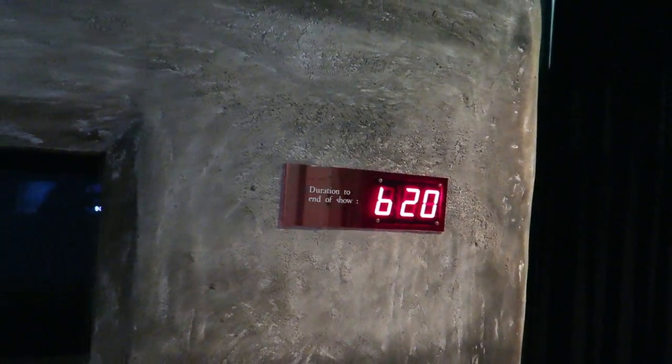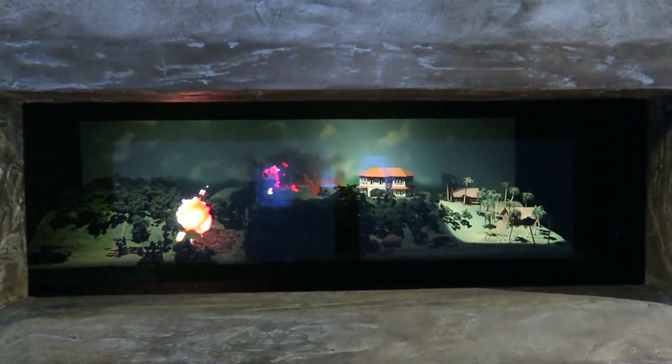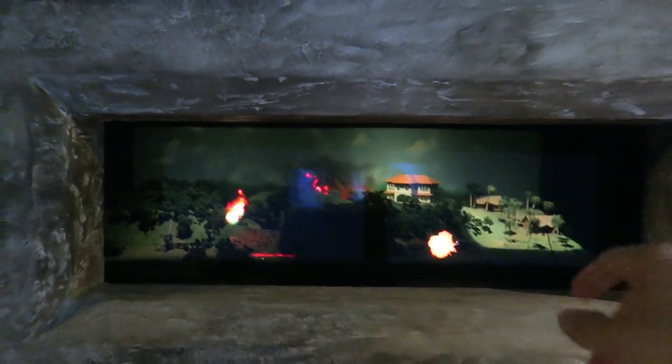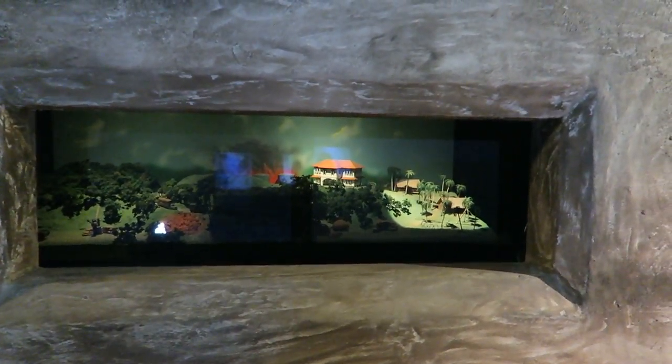Someone's gonna jump out. I will scream. Duration. Oh man. I can only wait like 10 seconds though. The show will begin 15 seconds after the button is activated. Okay, no more. It's actually quite cool because they built the models and then it's a hologram projected on there.